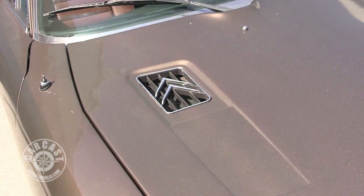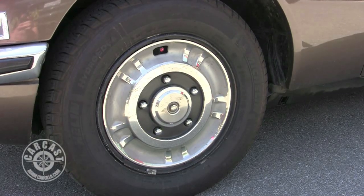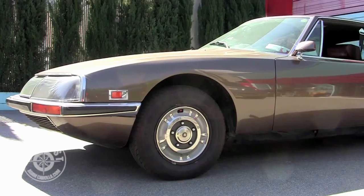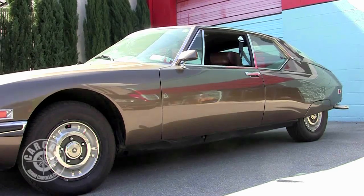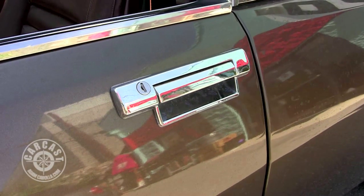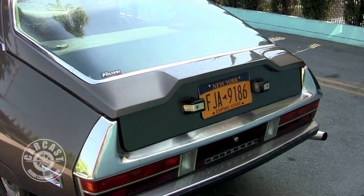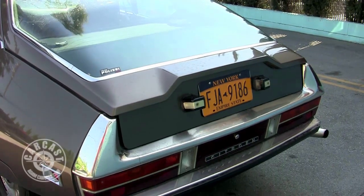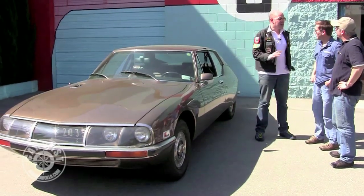Now, this is a 1973? This is '73, which was one of the last ones that came to the U.S. It's got the larger Maserati engine, and it has the good 5-speed Getrag. Other versions, unbelievably, had a 2.5 liter, 2.8 liter Maserati engine. This one has a 3.5, and the other ones had a 4-speed automatic. And that, combined with a smaller engine in a car this size, was wretchedly bad.